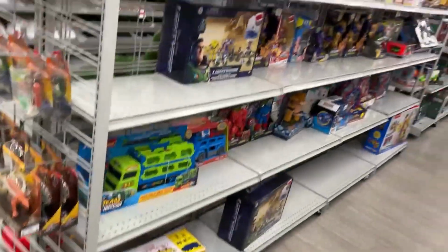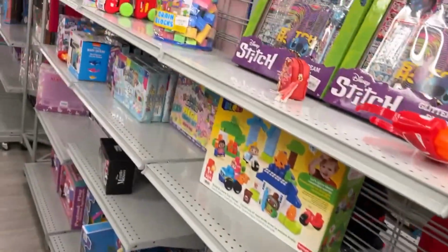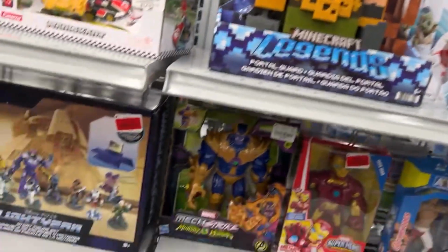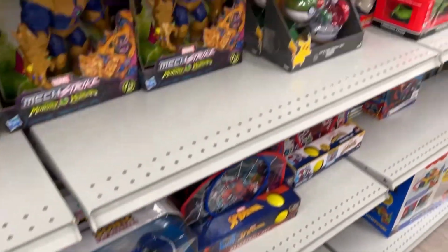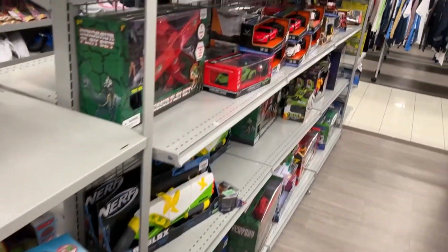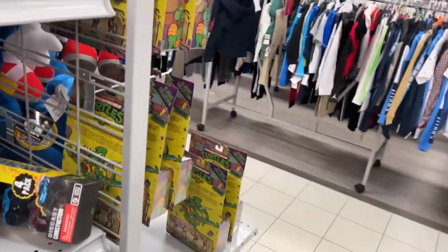And now we're going to embark down what is the main toy aisle at Burlington in Bristol. What do we got? Let's see. Looking around. Got some Thanos stuff down there. Some Minecraft. Still got the AEW LJN version of Cody Rhodes. I didn't really look at that too much because I've seen it in there the last like 10 times I've been in the store. But right now we have spotted on the end cap Ninja Turtles.